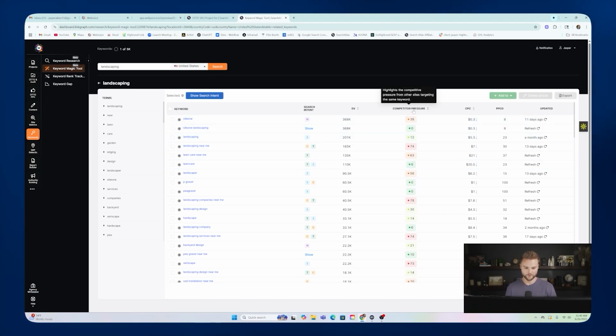And then the competitor pressure is just how difficult the keyword is. If it's green, it means it's easy. If it's red, it means it's hard. And orange means it's a medium difficulty. Looks like lawn care is a good one. This one gets 110,000 monthly searches.